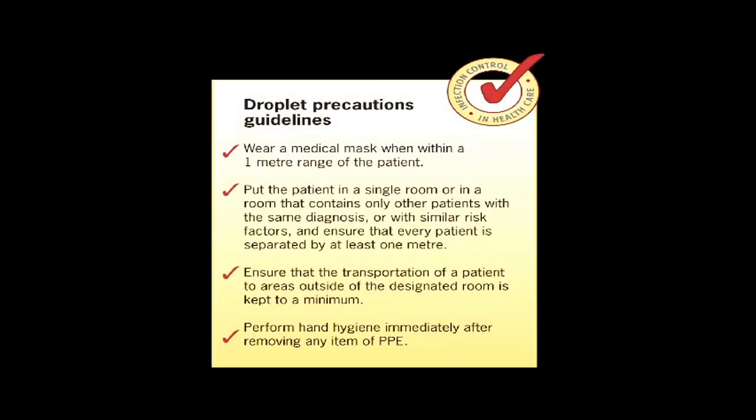Wear a medical mask when within a 1 meter range of the patient. Put the patient in a single room or in a room that contains only other patients with the same diagnosis or with similar risk factors, and ensure that every patient is separated by at least 1 meter. Ensure that the transportation of a patient to areas outside of the designated room is kept to a minimum. Perform hand hygiene immediately after removing any item of PPE.